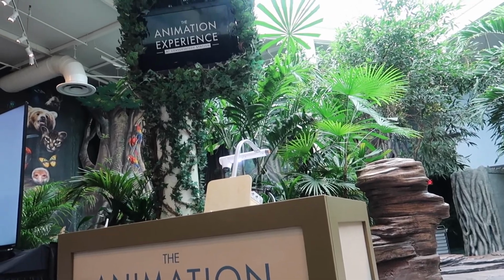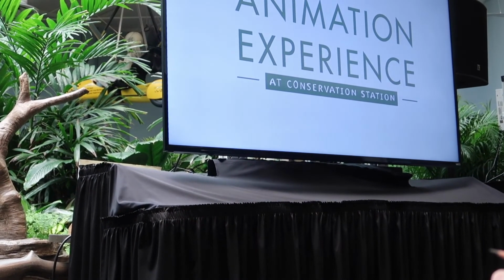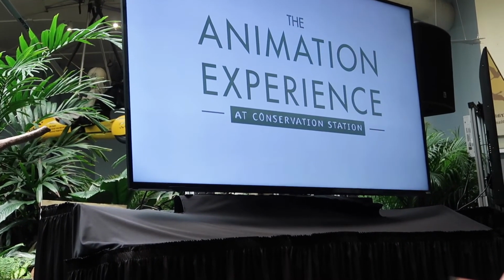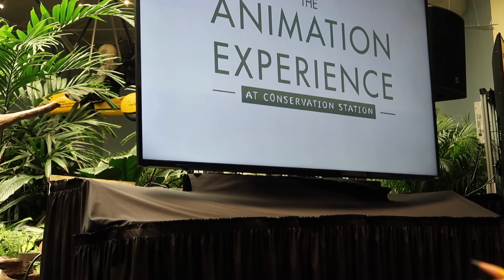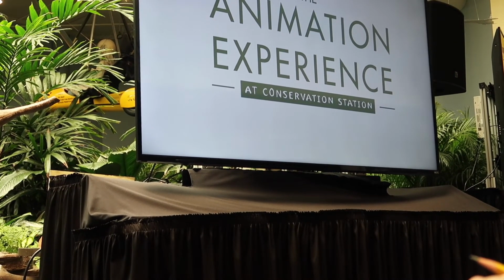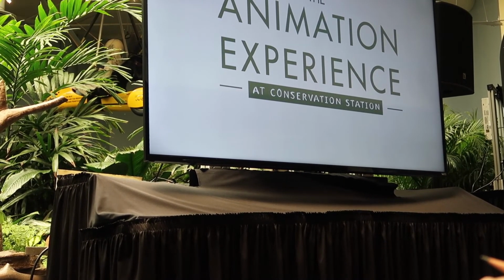Since the 1930s, Disney animators have put their pencils to paper in service of the idea that the greatest inspiration often comes from the magic of nature. Today, we invite you to become a part of that legacy as our own Disney artists help you learn to sketch characters inspired by the very animals found here at Disney's Animal Kingdom.